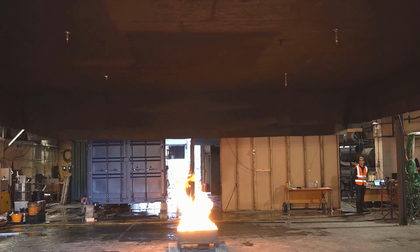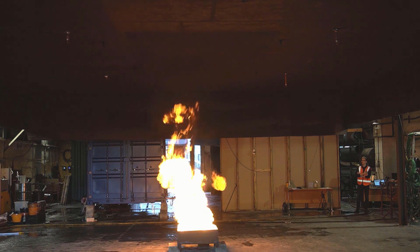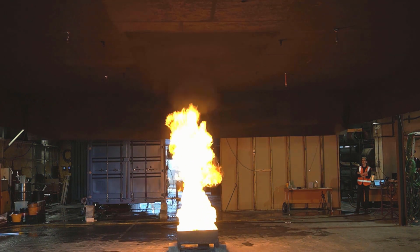So the test itself, we've got a gas burner which we've set up, so it's a propane gas burner which we've set up with our mass flow controller, and that allows us just to regulate the gas flow so we've got a consistent fuel load, and we will set it off and then look at the response times for the sprinkler heads. Okay, so we've got our pilot flame on top of the gas burner, and you can see now how the gas has gone through and the gas burner is properly lit and the flames are starting to lick the ceiling.